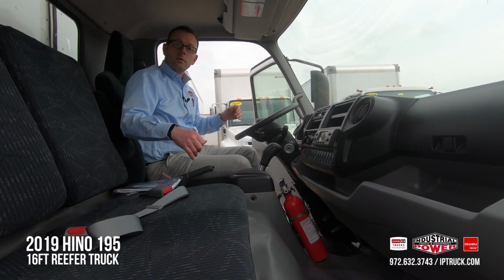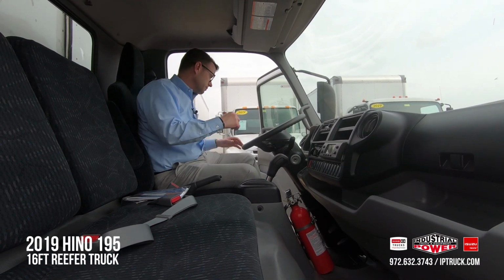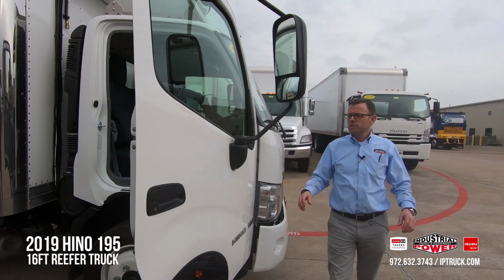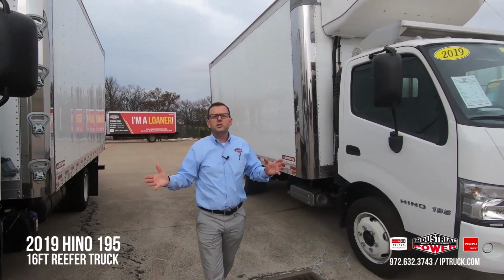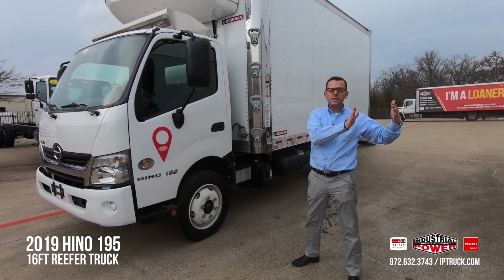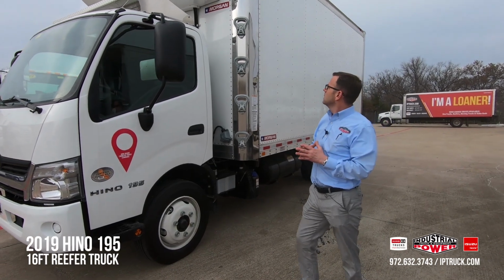With that being said, let's take a look at the business end of this Hino 195 reefer truck. Get these doors closed here. And we're taking a look at these two trucks. They're really sister trucks. The only difference is what we're going to find at the back of the truck. This truck has a ramp. This truck has a liftgate, and that's the only difference. But we'll take a look at that when we get back there. But I wanted to feature both units.